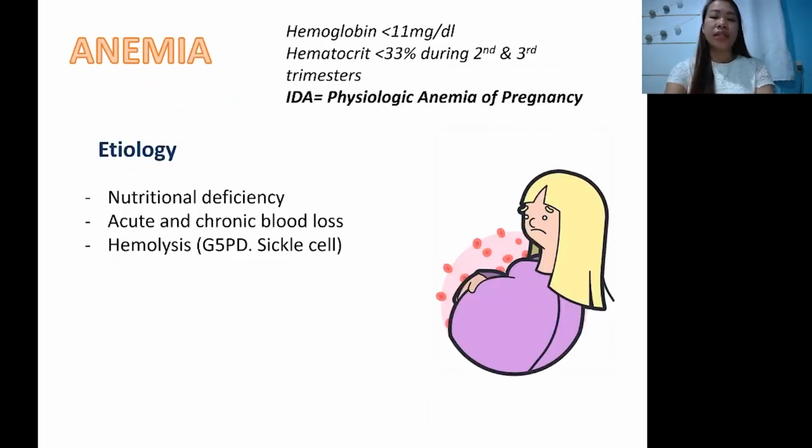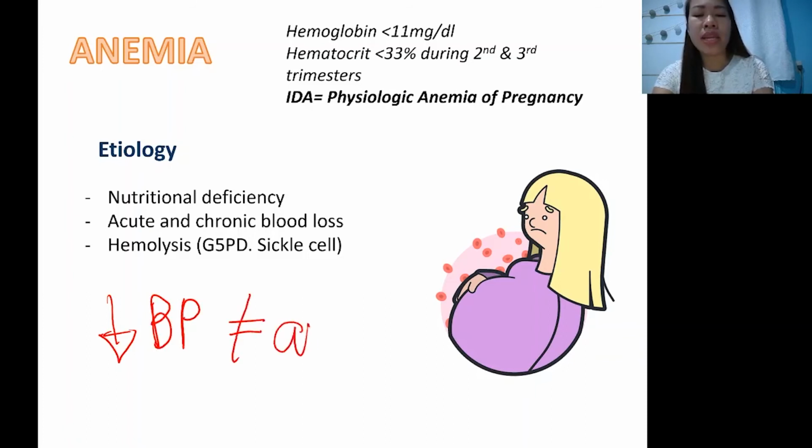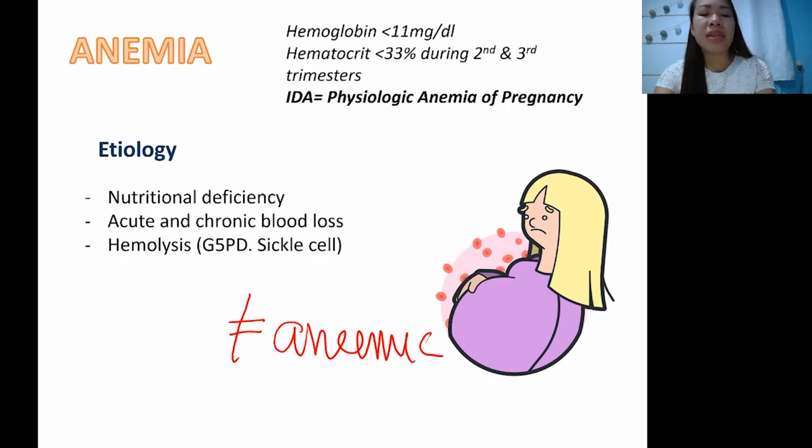Now, let's move on to the next common pathology that we encounter during pregnancy. We have what we call anemia. So, anemia, class, gusto ko lang din i-emphasize that it is not equivalent to having a low blood pressure. Pag sinasabi kasi ng iba, lalo na kung healthcare provider ka, future nurse, future midwife, future doctor ka, at sinasabi mo ang mababa ang BP ay anemic, that's very wrong, class, ha? Low blood pressure is not equivalent with being anemic. Take note of that. Hindi pareho yun. Okay? Blood pressure is not what we are measuring when we say anemia. Okay? Mali ito. Pag mababa ang BP, it does not mean that you are anemic.